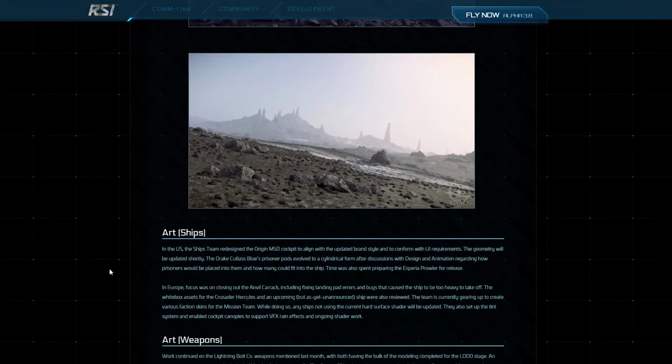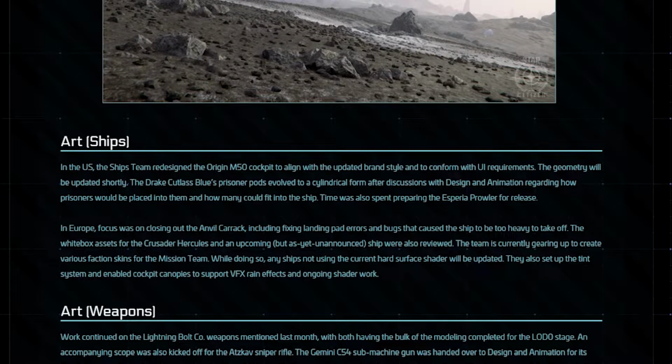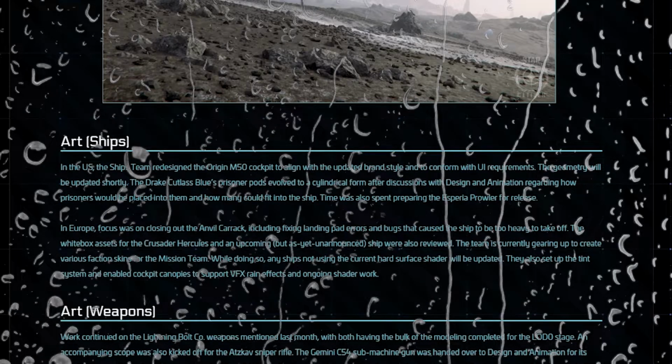The ship art department in the US has been busy working on the M50 cockpit and the white box for a new, as yet unannounced ship. Curious. They have also been at work setting up the tint system and enabled cockpit canopies to support VFX rain effects and ongoing shader work. Top banana.